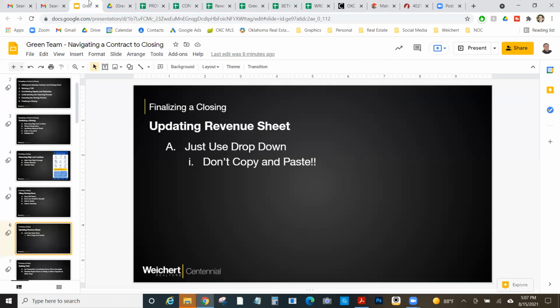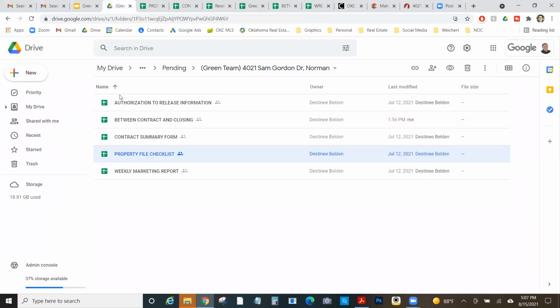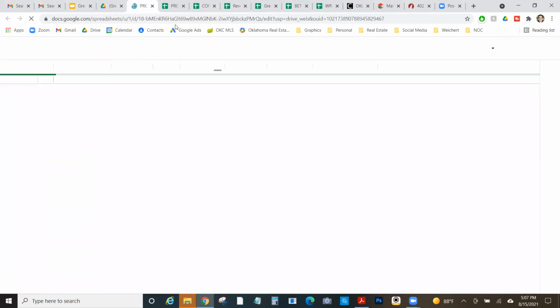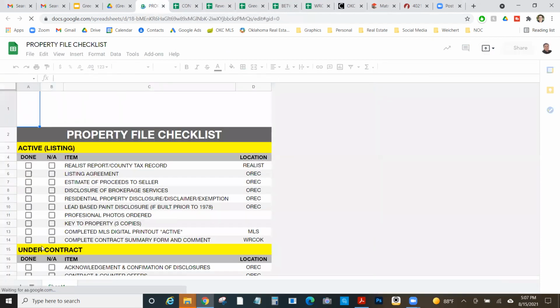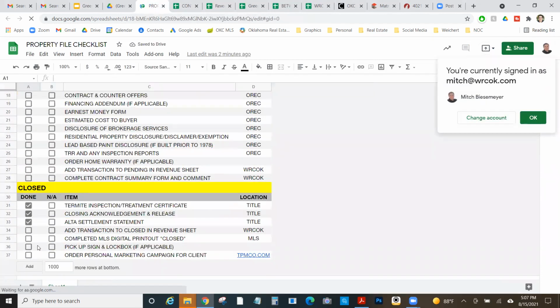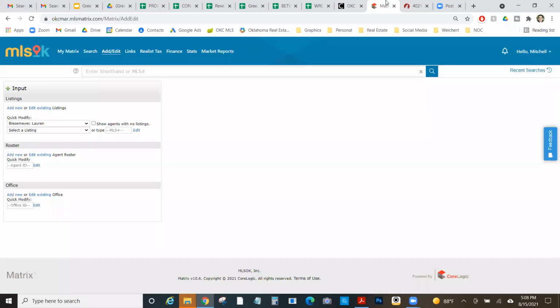Okay, so that is how I update my revenue sheet, which was also on my property file checklist here. There it is. And so I've done that. My next thing that I need to do is to make it closed in the MLS. Now, again, this will only be if you're the listing agent. You'll make it closed in the MLS, but let me show you how to do it.